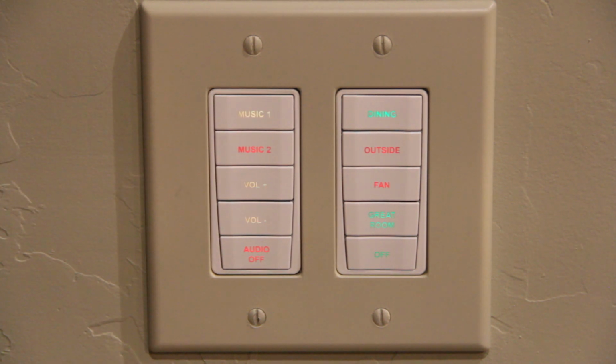If I push Music 1 again, everything changes colors going to the second source, which lets me know that it's listening to the Apple TV right now. And the third press goes to listening to the cable or what's on television. I actually can switch over to Music 2 and all of the colors change, and green on the Music 2 button is iPod, control of the Squeezebox network music player, or listening to the DVD CD player.